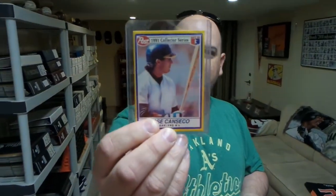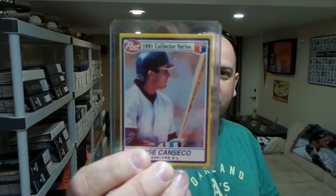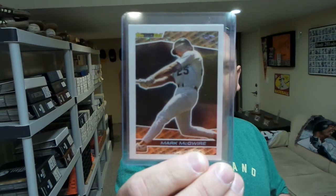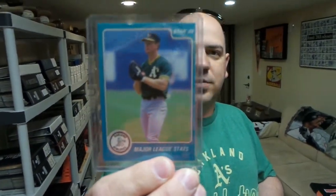Awesome, we got some cool stuff in here. We got this 1991 Post. Is that a good angle there, Nate? Yeah. All right, Jose Canseco. That's a sweet card. Fun card there. This 1993, I believe, Topps Black Gold. Bam. Mark McGwire. Big Mac up in the house. Star 88. That's cool.